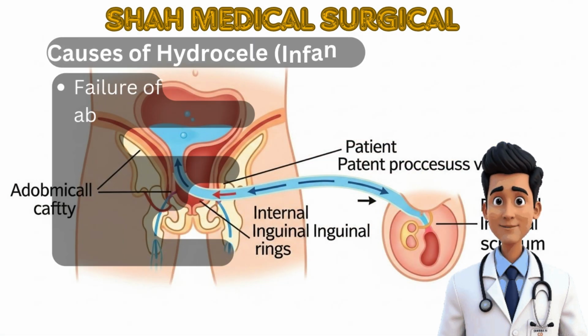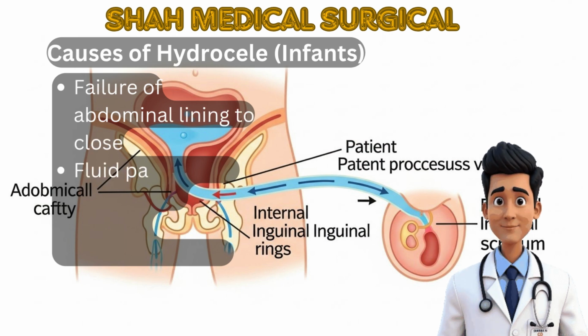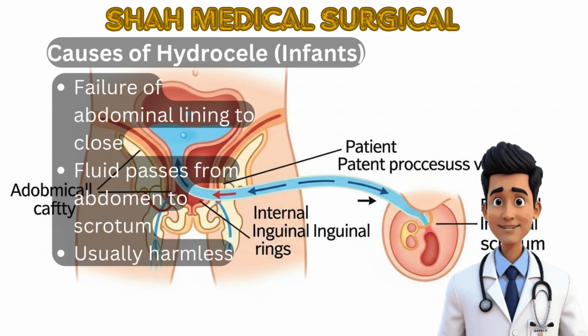For infants, we go back to that little tunnel, called the processus vaginalis. If it stays open after birth, abdominal fluid can move back and forth. You might even notice the swelling gets bigger when the baby is crying or active. It sounds worrying, but it's typically harmless and resolves as the child grows.